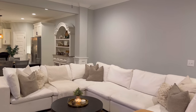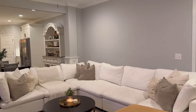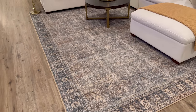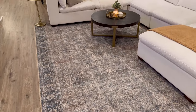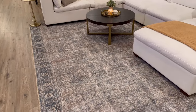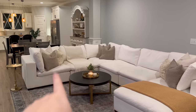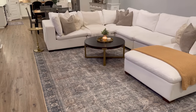I haven't figured it out yet. I saw a painting at Hobby Lobby that's in their spring shop, and it's kind of got some blues and grays because it picks up blues and grays in the rug. The reason I went with this rug, I would have gone with one that was a little bit more brown tones, but we've got the grayish floors and the gray walls, so I went with something that matched. And I definitely love it. I love the colors that tie in.